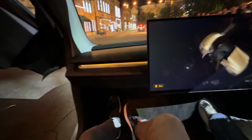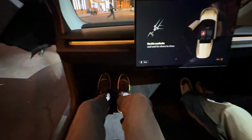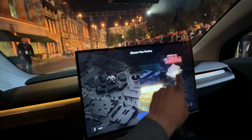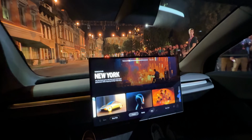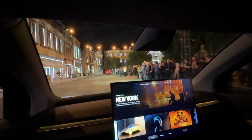But after waiting in line for a bit, I got to ride in this thing for a few minutes. So I got in, the screen told me to buckle my seatbelt, and once I did, the door automatically closed. Pretty smart. Then I just selected the destination on this screen along this route, which I assume was pre-mapped, and then it just started rolling. Now, I've been in a self-driving Tesla before, but this one is a little bit more nervy since there's people everywhere and there's no steering wheel in front of me.